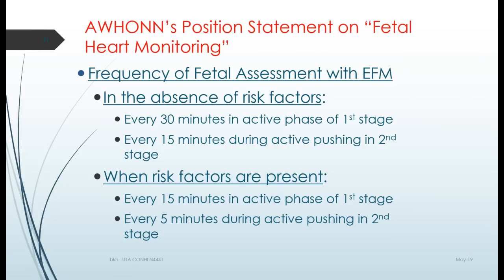When we do have risk factors such as pregnancy-induced hypertension or preeclampsia, diabetes, cardiac disease, she's getting medications to induce or enhance her labor, we are evaluating this fetus and this monitor every 15 minutes during active phase. And keep in mind, active phase can be 19 hours. And then every 5 minutes during the pushing stage and second stage. And that can be a couple hours. This is implying that we are documenting every time we're evaluating. So we're evaluating every 30 or 15 minutes or 15 and 5 minutes. We're supposed to be documenting that frequently about what we're seeing and what we're doing about what we're seeing.